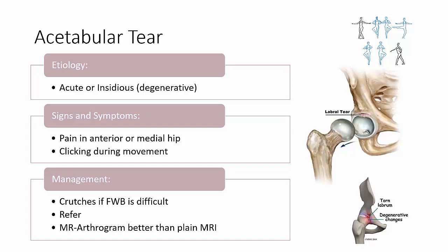Tears of the labrum can be classified in a variety of ways, including morphology, etiology, location, and severity. The management of acetabulum labral tears may include crutches if full weight bearing is difficult, referral to a physician, and potential imaging of the hip to determine the extent of injury.